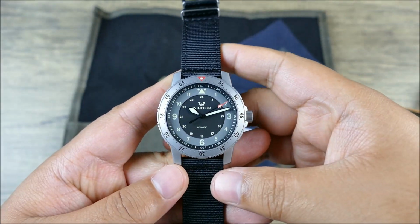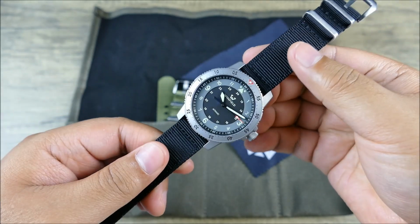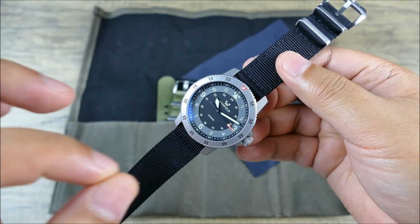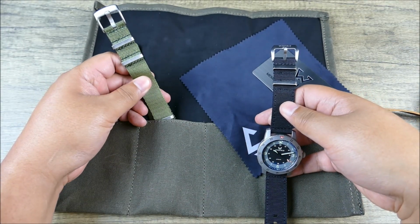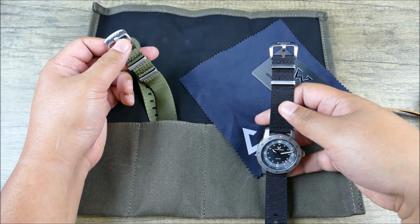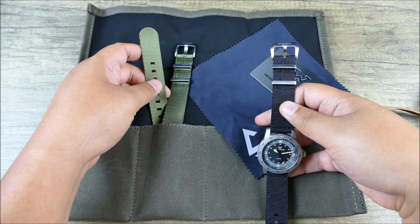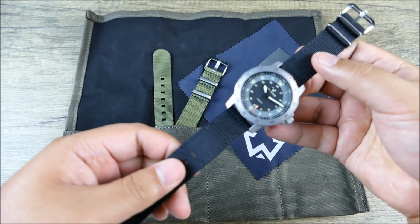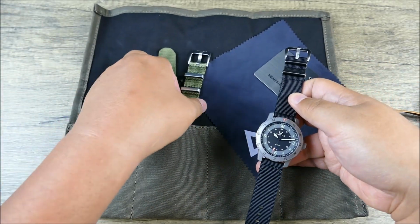Now, it does come on this great 2-piece nylon NATO style strap, and it also does come with a very nice supple single pass style as well, also with the signed buckle and everything, which looks great. I actually enjoy it so much on this 2-piece strap that, funny enough, I'm not even gonna put it on there.